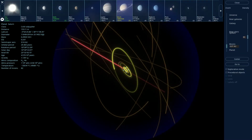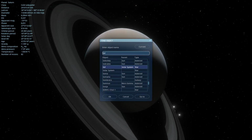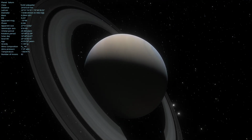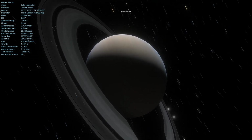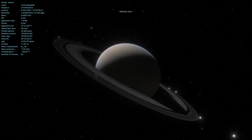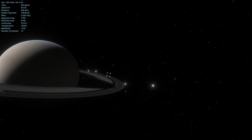Uh-oh. No. I turned on spaceship mode and I don't know how to fix this. It should be down here. There we go. Whereas in the third book, was it Saturn? I think it was still Jupiter.